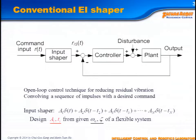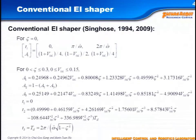Input shaping is an open-loop control technique for reducing residual vibration by convolving a sequence of impulses with a desired command. The sequence of impulses is determined from the given natural frequency and damping ratio of a flexible system. The conventional EI shaper is given by a closed-form solution for the zero damping case and a numerical solution for the non-zero damping case, as shown here.